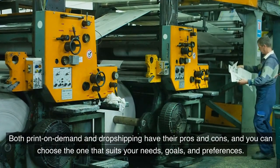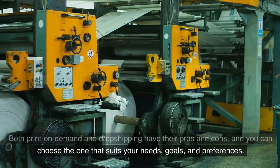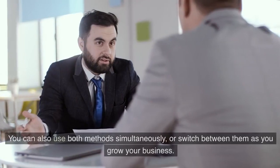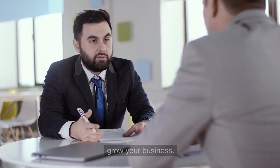Both print-on-demand and drop shipping have their pros and cons, and you can choose the one that suits your needs, goals, and preferences. You can also use both methods simultaneously, or switch between them as you grow your business.